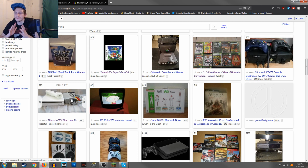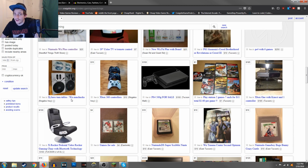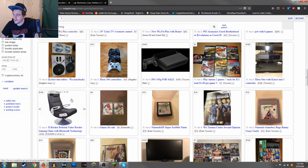The only problem with Wiis that I've noticed is that a lot of them just don't work. You put a disc in, it doesn't get read, so I'm hesitant on buying any used Wii system. The only time I bought a used Wii was recently at Goodwill when we did that. I guess it wasn't recently. A few months ago when we did that Goodwill thrift store video where we bought the system and I just sold all the components and made money. That was like the only time I knew I should buy that Wii, just because of how much extra stuff it came with.